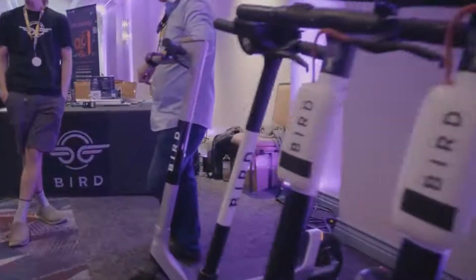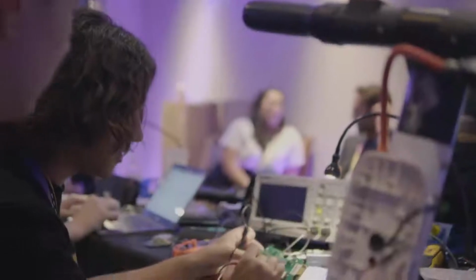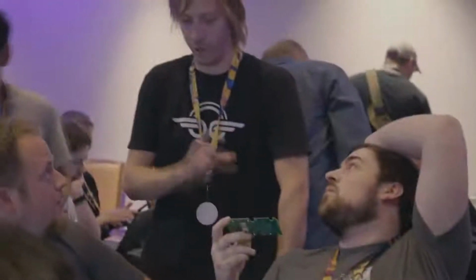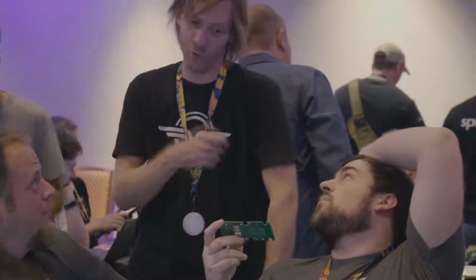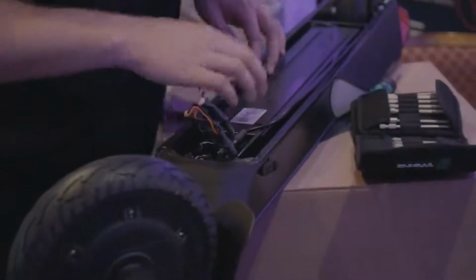So we put a lot of work into the security on the Bird 2, and we wanted to put it in front of the DEF CON community and see what people were able to do with it. We've learned stuff about our tech that we didn't previously know, and from my perspective, that's phenomenal because we have a really talented team internally, but when we can be educated by people external to the company, it's a big, big win.